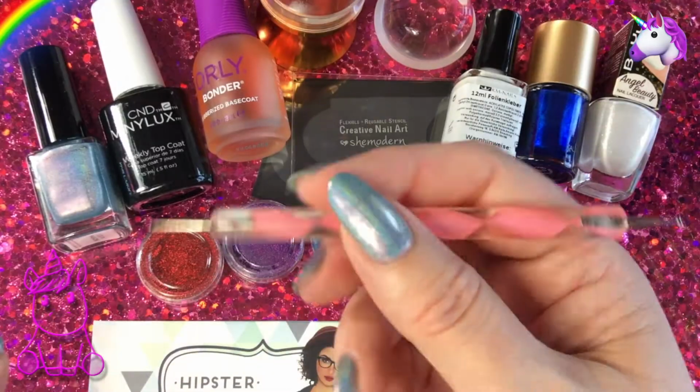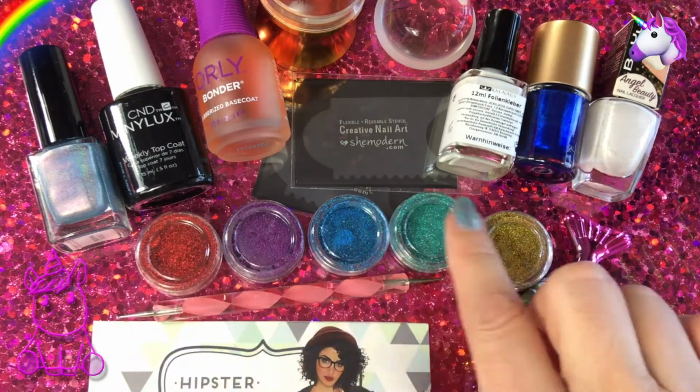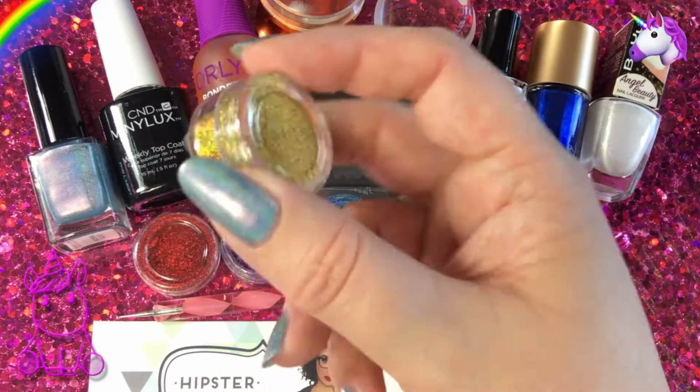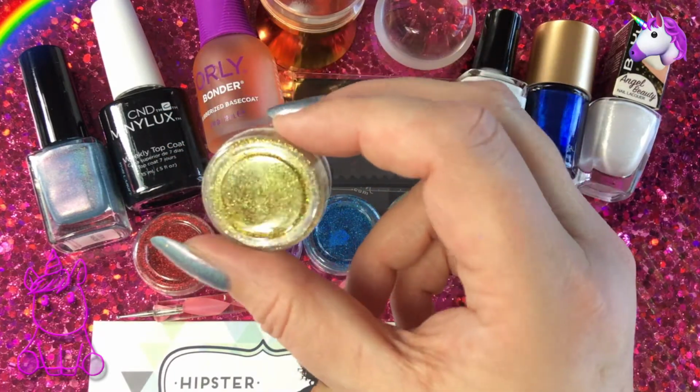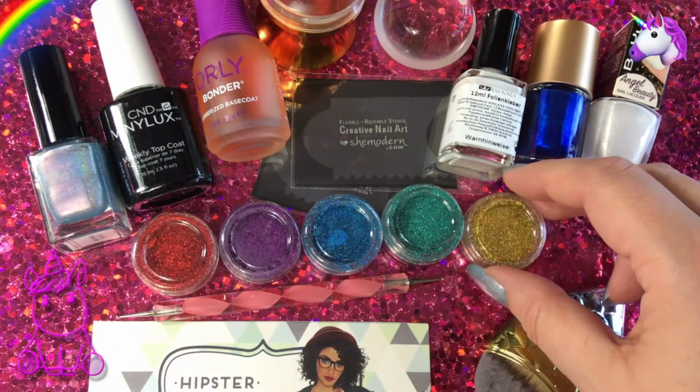And I'm gonna fill in my little unicorns with this dotting tool. And I have here some holographic glitters from We Hard Nails UK. Unfortunately, they are not available anymore, but you can use any glitters for something like this.